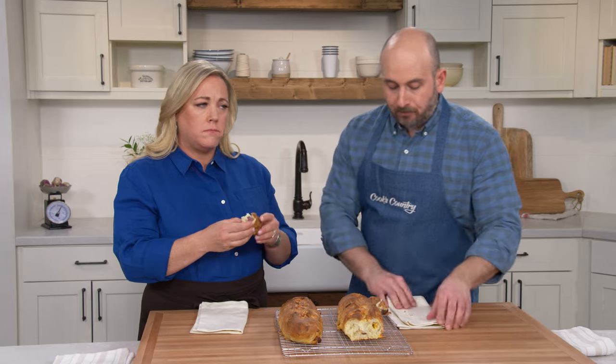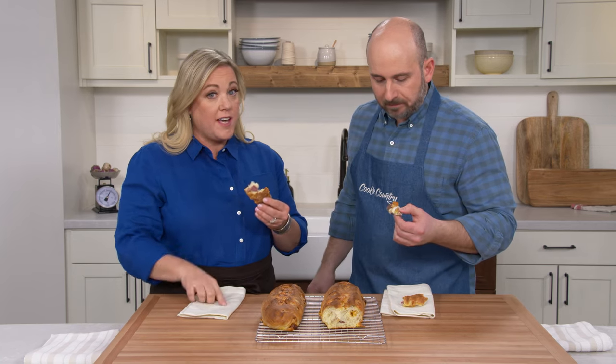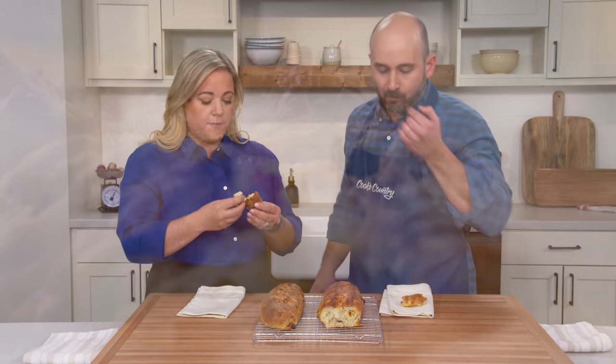Mmm. That's been 30 years in the making. The long-lost bread of my childhood. I love the little bit of beer in there. You don't taste beer, but it just adds a fermented bread flavor. It's really hard to get with such a quick rise as we had with this bread.